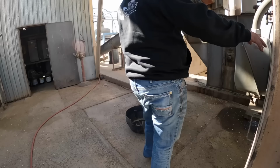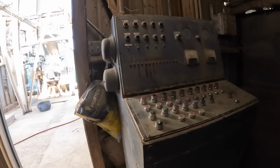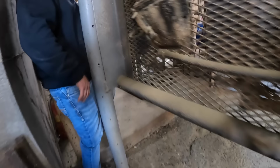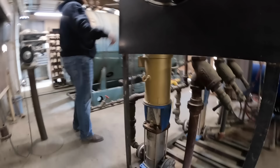That's pretty cool right there. Damn, look at the size of that compressor. Yeah, this is the control room. Power room. This is what starts and stops everything right here. Got your boiler in here. Our water's super bad here. Well, that's all of Arizona. Yeah, the mineral content is so high in the water.